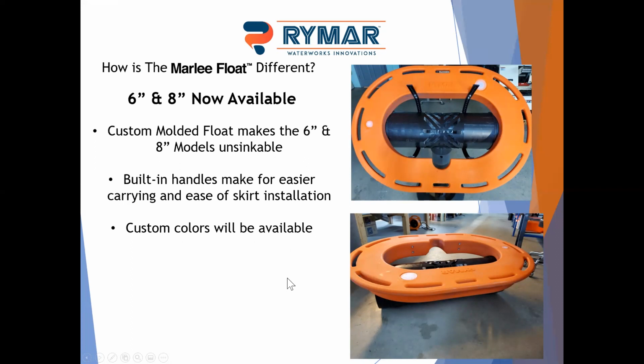And if you do decide to put these in permanently, say in a high-end subdivision, where they really don't want an orange float out in their pond the whole time, we can do custom colors in this product. Because it is custom made for us, we can do a variety of colors to help it blend in with the water better if that's desirable. It does take a month or 2 of lead time to do that. So if you have one of those, just let us know ahead of time, but we're glad to work with you on that.